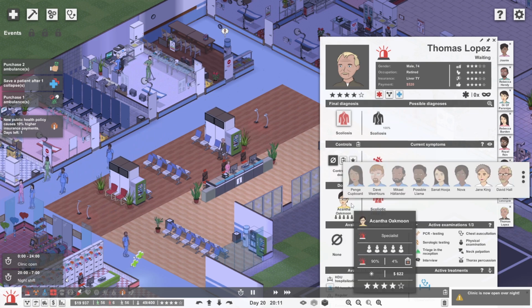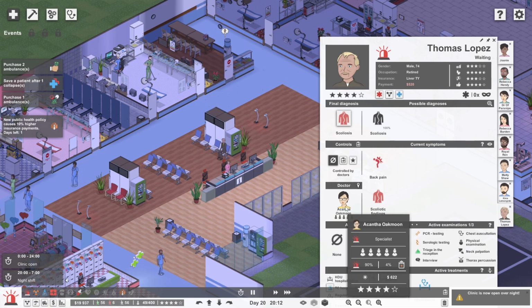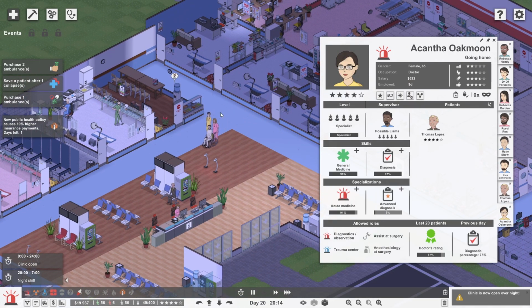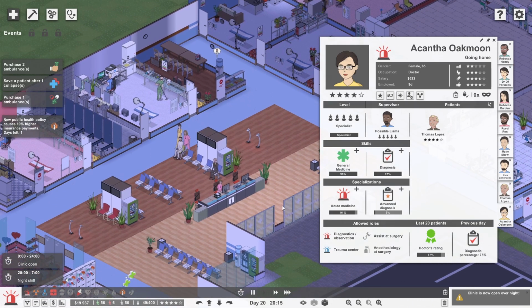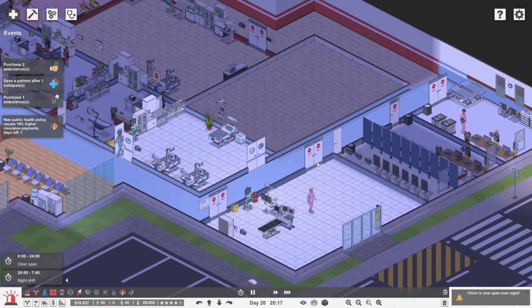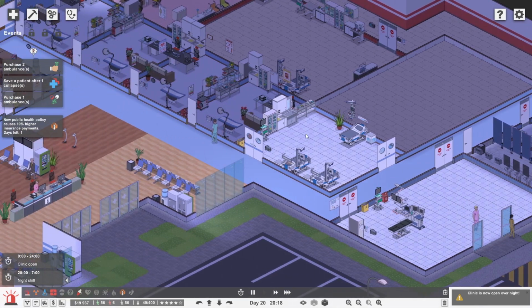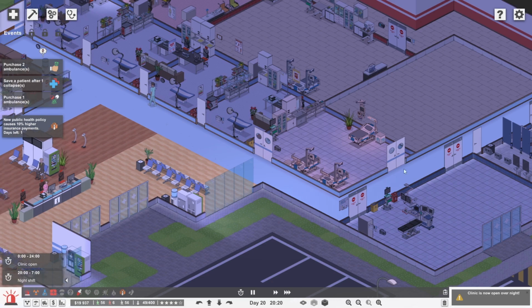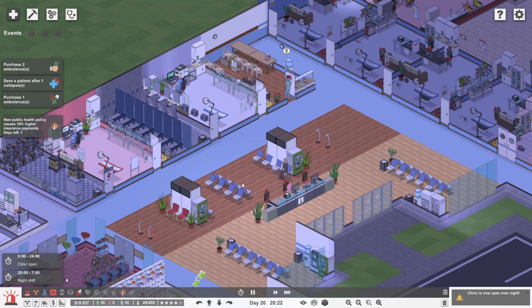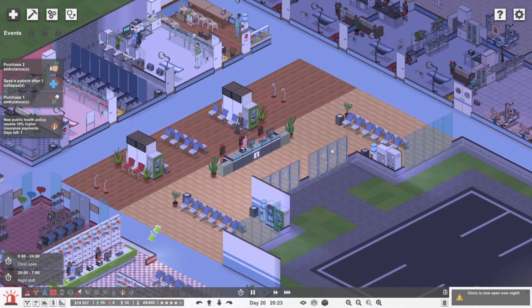Oh, hang on. Where? Oh, no, you're seeing somebody else. You're seeing a special person. I don't think Acantha Oakman's one of our regular people, is she? She's going home. Oh, that's somewhat unfortunate. She works over here, doesn't she? Is she over there? Somebody else will pick that up. The night staff in the emergency hospitalisation bit will pick that up, I imagine. Or just settle in for a bit of a wait, Mr. Lopez. I do apologise. We've got some staff things happening and it's a little bit complicated right now.